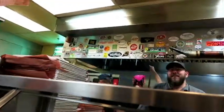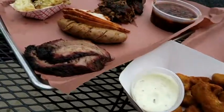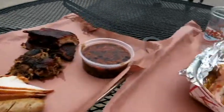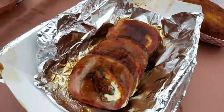And we have our food. It takes some doing. We got the Meat Daddy, which is what we usually get when we come because it has a little of everything. The Meat Daddy comes with their brisket, their jalapeno cheddar sausage link, my favorite, turkey breast, pulled pork, and ribs. And then it also comes with 2 sides. So today we got the baked beans and their brisket au gratin.